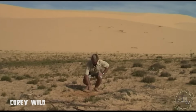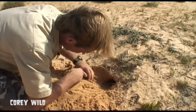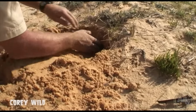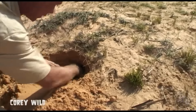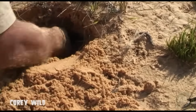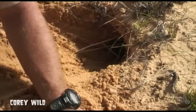This looks promising. It's a bit of a hole in here. I don't know, it could be a number of things. Usually reptiles, especially the lizards, when it gets hot during the day, they'll come into their burrows and burrow right down into the ground to where it's nice and cool to escape the heat of the day and also escape predators. They can also escape fire. Whoa, there he goes!